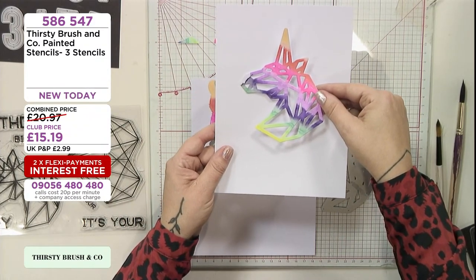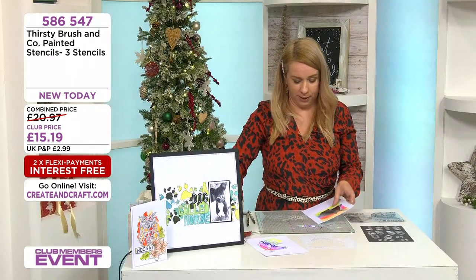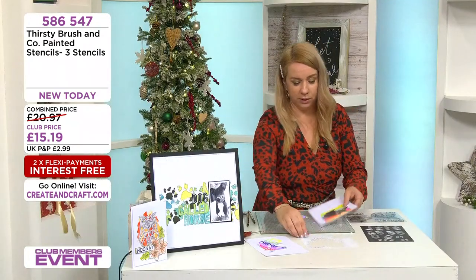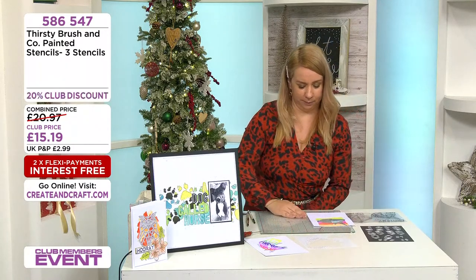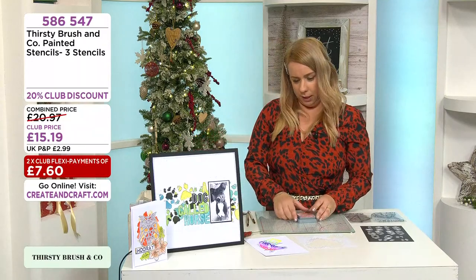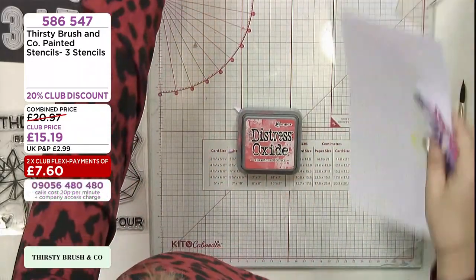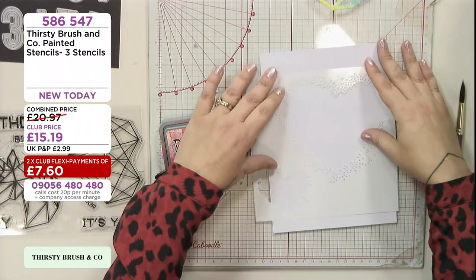So I'm going to now put the heart stencil on, and we're going to ink through it. So it's mixed media: we've used our watercolour paints and I'm now going to use an ink pad. Let's grab, I'm thinking what colour, let's use this kind of corally colour here. You're spoiled for choice, really. I know, absolutely, I can't choose.